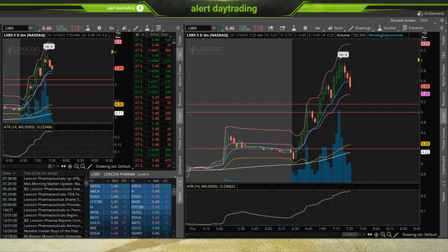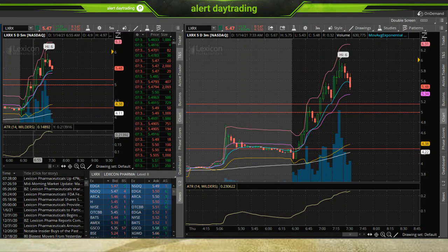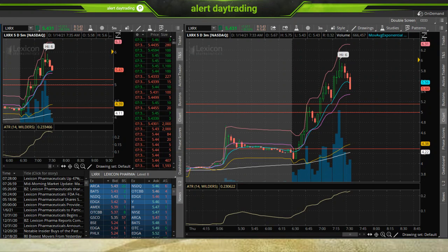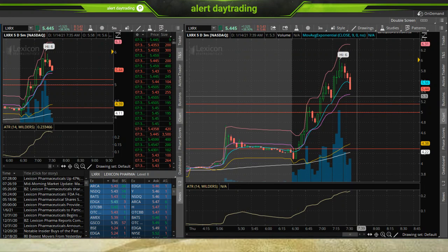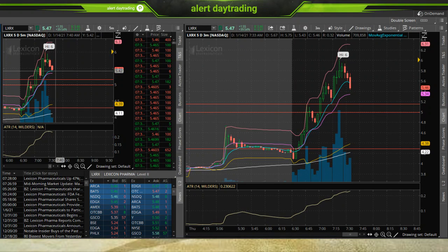So I just had to pause there because I just got stopped out currently on LXRX. I think I still have a little bit of my position remaining. I do have a trailing stop, but we're seeing kind of a deep pullback here. So it's probably, well, I don't know yet, but I'm assuming it might get stopped out as well.